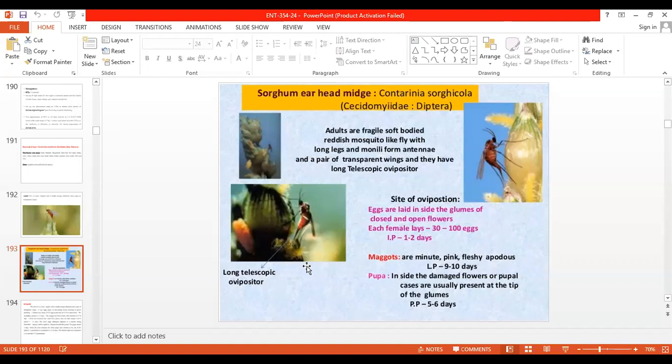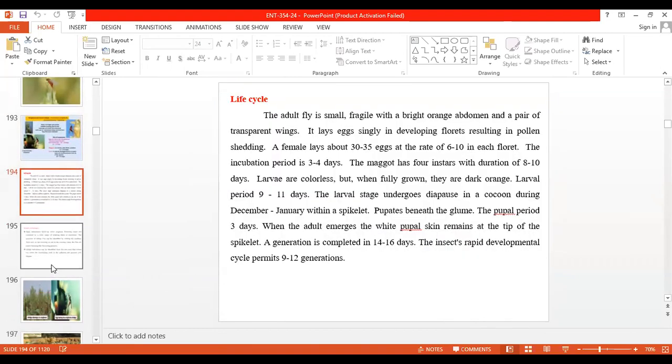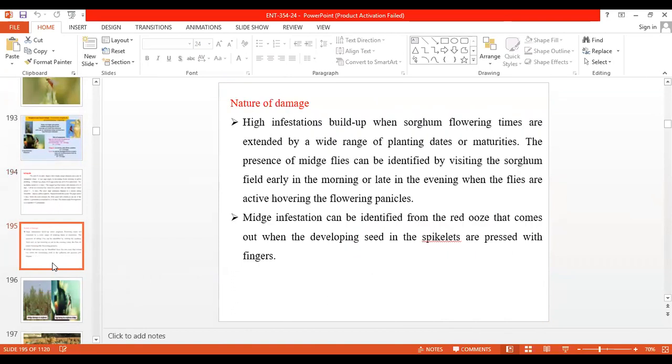The pupal stage of that pest is found in the florets or in the glumes of the flowers. High infestation of that pest is observed during the sorghum flowering time, and this infestation may be extended by a wide range of planting dates or maturities. If there are different planting dates, maturity will become different, and infestation by that pest may increase. The presence of midge flies can be identified by visiting the sorghum field early in the morning or late in the evening.